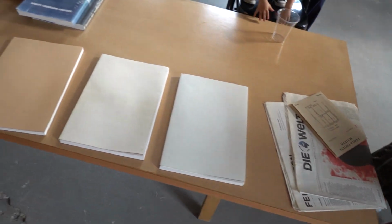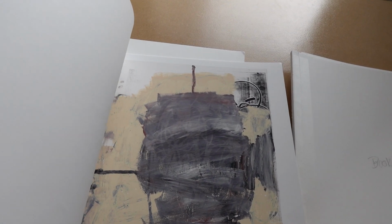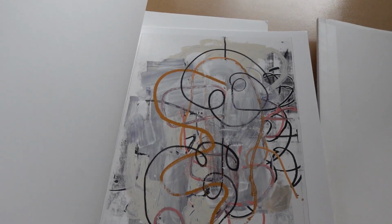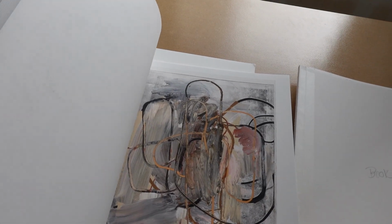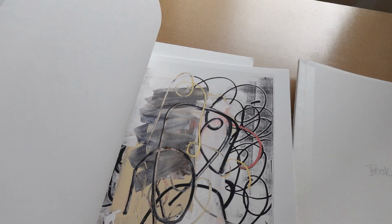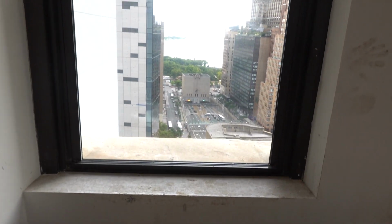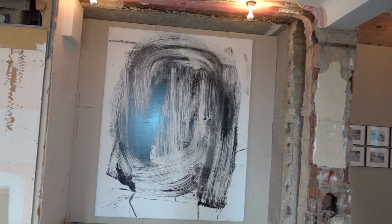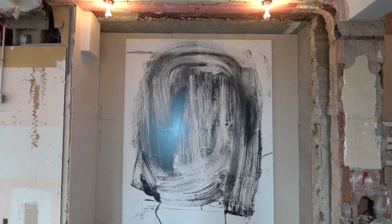Okay, here's our ephemera. Oh, there's the classic word pieces. Oh gosh, and he's put these exhibition books together. Let's see what we've got in here. Okay, so these are all prints. It's got a little more color in some of these. On top, 2023.